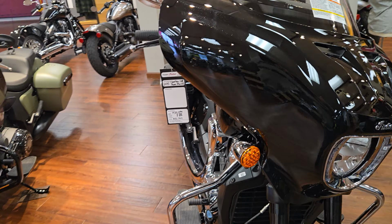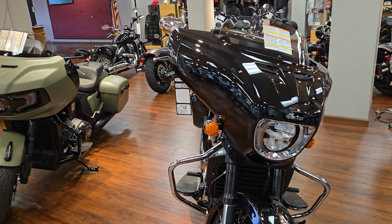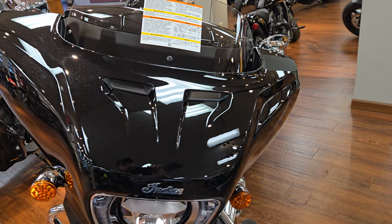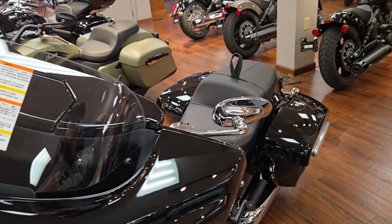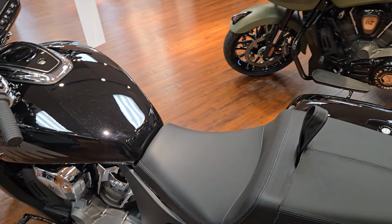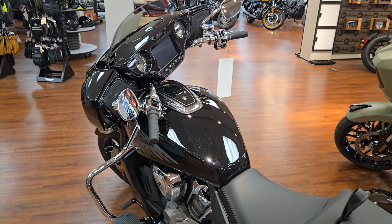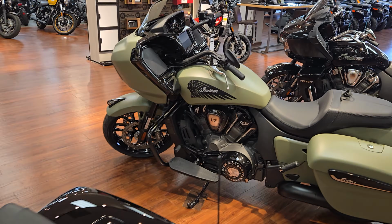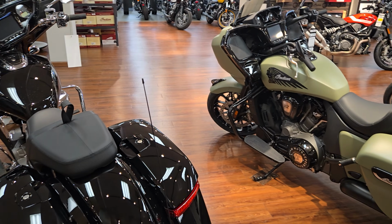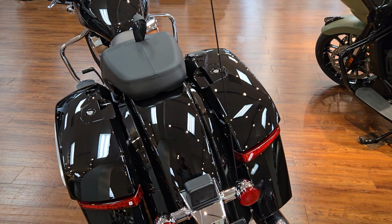So if you like the Challenger but don't like the fixed fairing, this Chieftain and Roadmaster is going to be perfect for you. Now, if you like the Thunderstroke engine chassis and you don't like the chassis of the PowerPlus, this isn't the bike for you, because again, same ergonomics, same everything compared to the Challenger and the Pursuit. It's a little bit longer wheelbase than the Thunderstroke chassis.